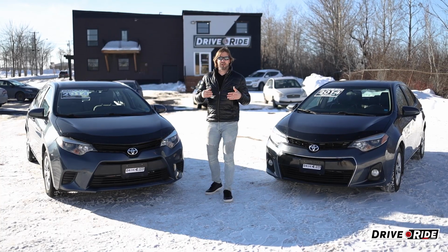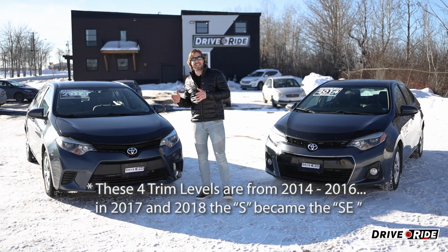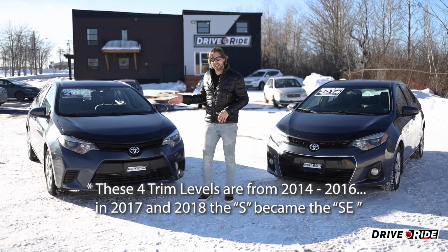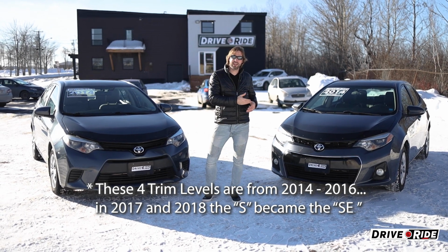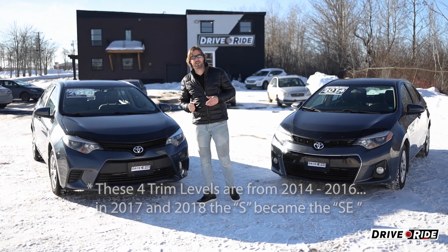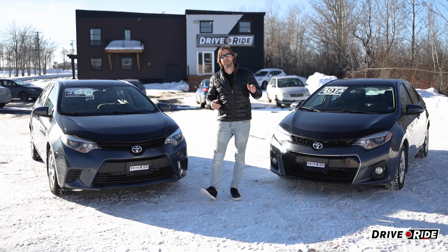So as I mentioned earlier, there's four main models that the Toyota Corolla comes in. You've got, in Canada, the CE or Classic Edition, which is basically the base model. You've got the LE, which is the Luxury Edition. You've got the S, which is the Sport Edition. And then at the top of that tier, you have the LE Eco. Now, if you're watching and you're in the US, instead of the CE being the base model, it's going to be the L being the base model.